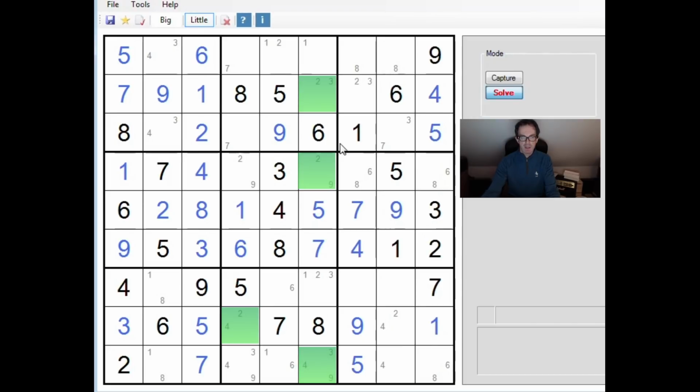Once you identify a bent quadruple, we have to test its properties to make sure that it has only one non-restricted number. So let's go through the exercise again, because I think it's important. If we have a look at the number 2, you can see that this number 2 here and this number 2 do not see this number 2. So this number is not restricted, so we cannot have any other non-restricted numbers, otherwise we can't use the property in question. So let's test 3.